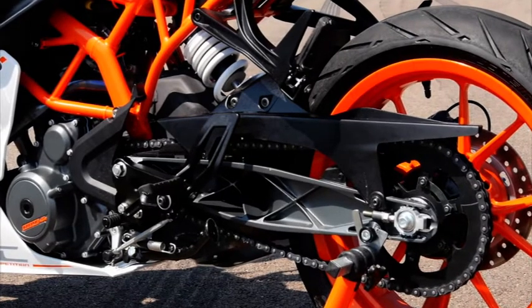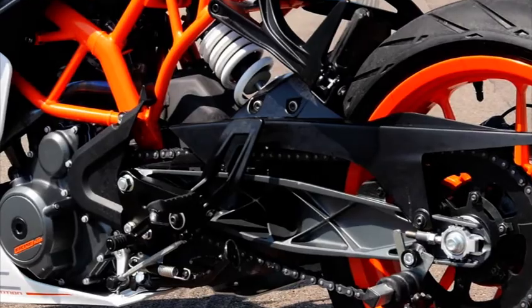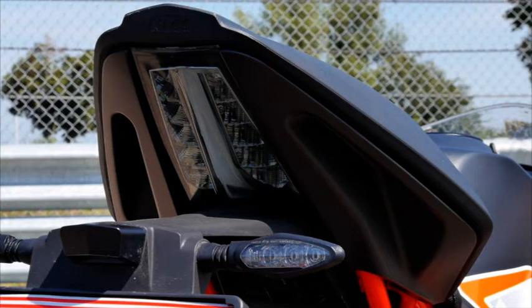I was also really impressed with the build quality. Check out the detail in the swing arm and the trellis frame. Everything looks to be really well integrated, including the lighting, which is full LED front and rear to maintain that modern look.